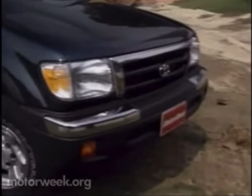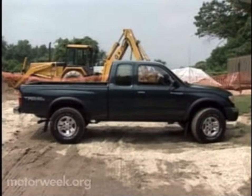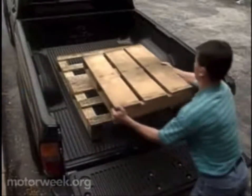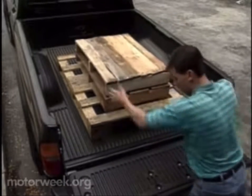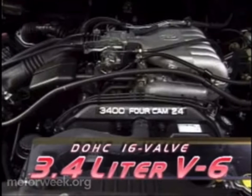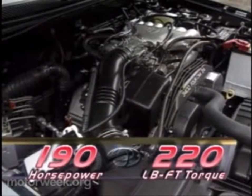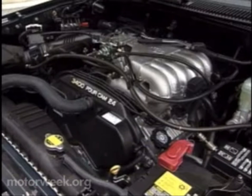The Tacoma's latest nose adds to the PreRunner's beefy looks. It's tall, wide, and smooth, as are the standard extended cab and compact 74.5-inch bed, which still measures 40.9 inches between the wheel wells, enough room for most pickup owners' cargo needs. To move that cargo, our PreRunner came equipped with the optional 3.4-liter dual overhead cam V6 engine. It beefs out 190 horsepower and 220 pound-feet of torque. A 2.7-liter four-cylinder churning 150 horses and 177 pound-feet of torque is standard.